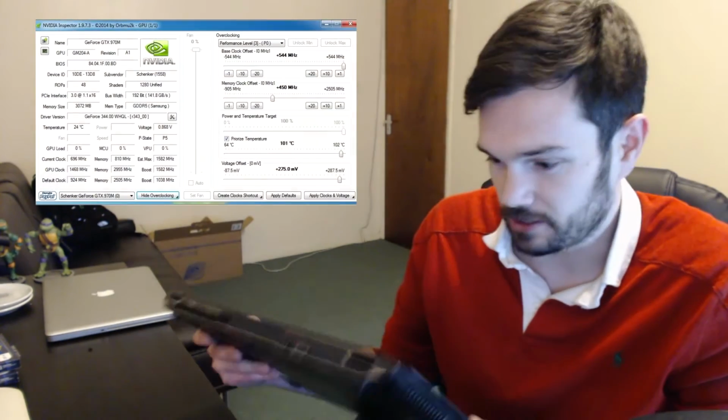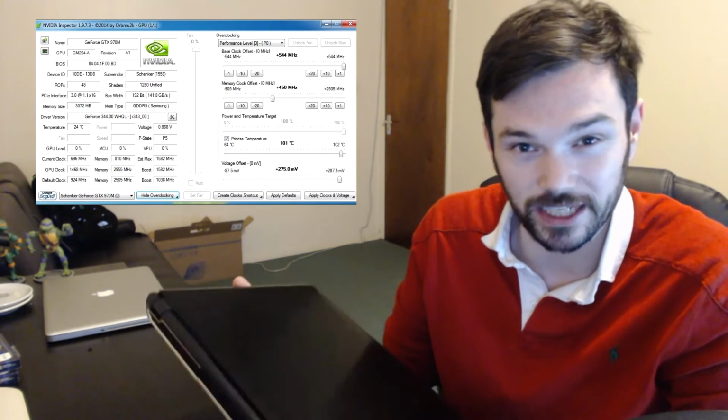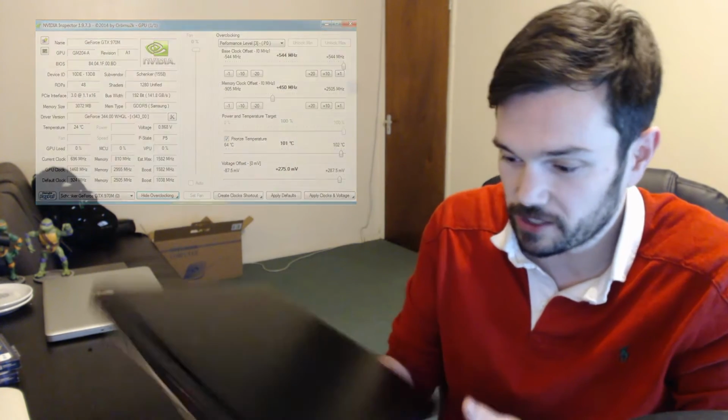But the beast in here is the GTX 970M with 3 gigabytes of RAM, supercharged. What that means is that it has a modded BIOS that allows me to overclock the GPU by a tremendous amount, and the NVIDIA Maxwell architecture can overclock the graphics card like a beast. It allows it, and it runs cool. With the BIOS on the graphics card, I can get up to over 1,500 megahertz. That's 1.5 gigahertz of GPU processing power.